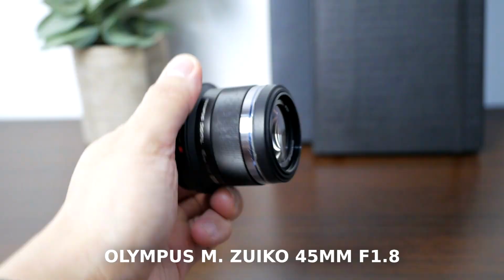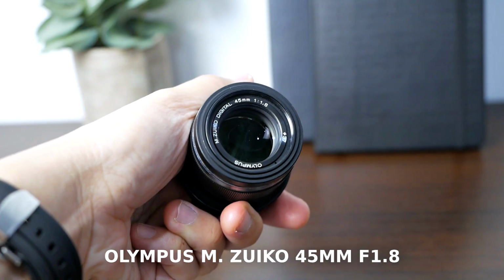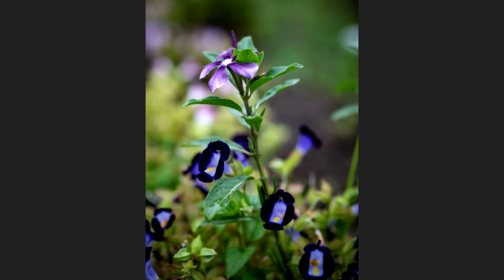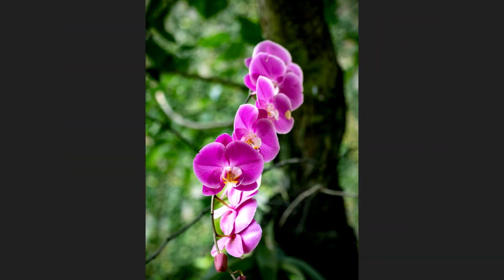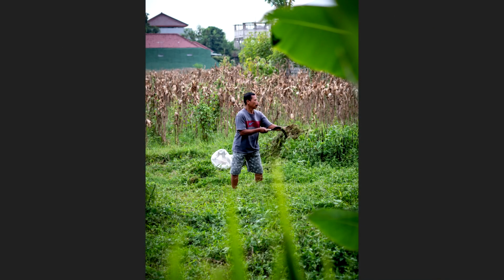And then there are guys like this one. This is the Olympus 45mm f1.8, equivalent to full frame 90mm, the perfect portrait lens and also distant landscape kind of lens. It's very affordable, it's very sharp, image quality is excellent with this guy. There's also the Panasonic version, 42.5mm f1.7, also a great lens, an example of why you should stay with Micro Four Thirds.